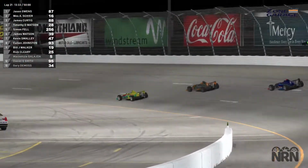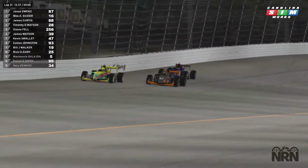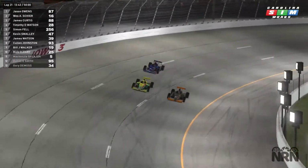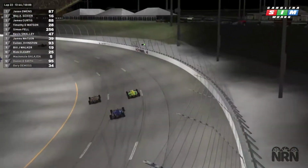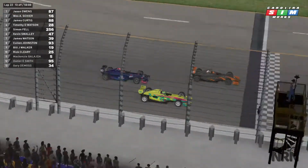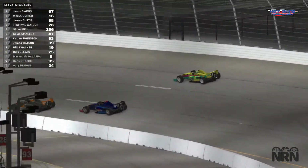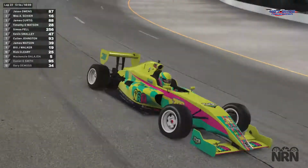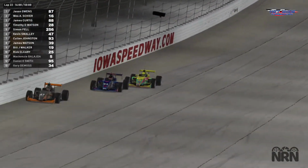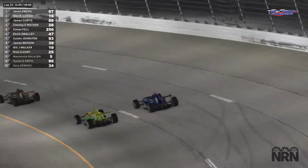We'll slide back here to this fight as James Watson comes around Kevin Smalley. And these are all cars that have stopped. So this could be the effective battle for the race lead. Smalley with a crossover in 3 and 4. Cullen Johnston thought about shooting the gap up the middle, wisely backs out of it. He'll be able to get to the inside of James Watson, though. Both Kevin Smalley and Cullen Johnston coming around James Watson. Now Watson going to fight back to the inside in 3.